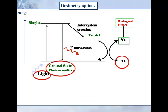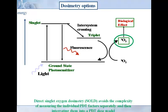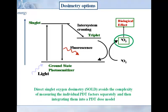There's been lots of work to try to develop dosimetric methods, techniques and instruments, measuring the light, the sensitizer, and the oxygen independently. There's been work, and I'll refer to this shortly, on using the bleaching as a metric of the PDT dose. What we're particularly interested in is measuring the singlet oxygen, which after all is the effector of the damage, and therefore shouldn't you just measure that directly? If you could measure that, singlet oxygen dosimetry would avoid all the complexity of this diagram.